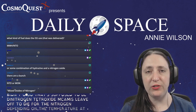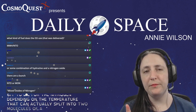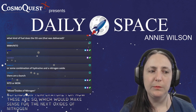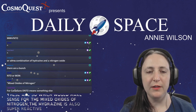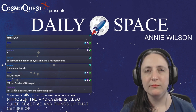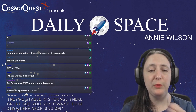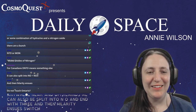Depending on the temperature, that can actually split into 2 molecules of NO2. So it literally depends on temperature, which would make sense for the mixed oxides of nitrogen. The hydrazine is also super reactive, and things of that nature. These are not fuels you want to be near. They're stable in storage, they're great, but you don't want to be anywhere near. And DPI reminds me, it can also be split into NO and NO3, and then hilarity ensues, which, okay.